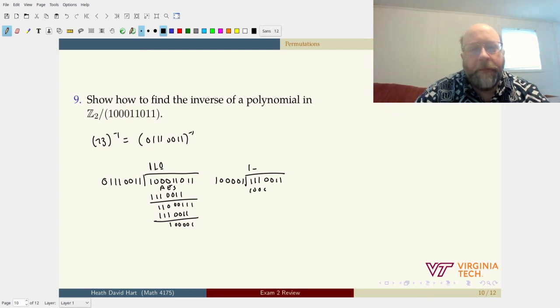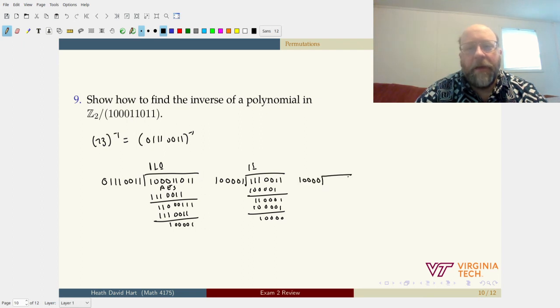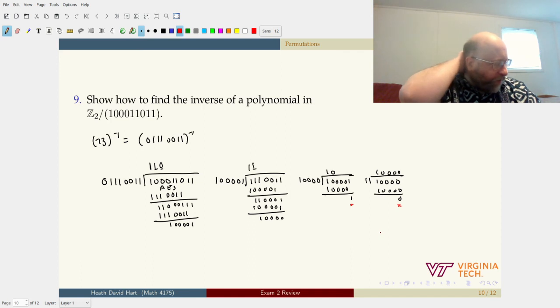That's going to go in one time, and we're left with 110001. When we divide that a second time, we're left with 10000. This is shorter than the divisor, it's got a smaller degree, and so we stop dividing and do this one. This is easy. This goes in one time, and we're left with 1 left over. And then this doesn't go into 1, but 1 goes into this x to the 4th times, and that leaves you with the remainder of 0. So we stop when we get to a remainder of 0. The fact that we ended up with a 1 before we got to a 0 tells me that this is invertible.